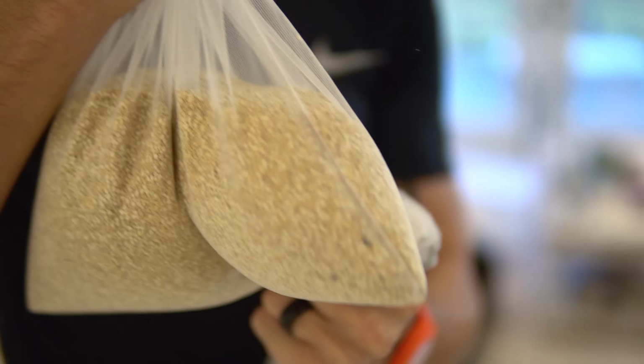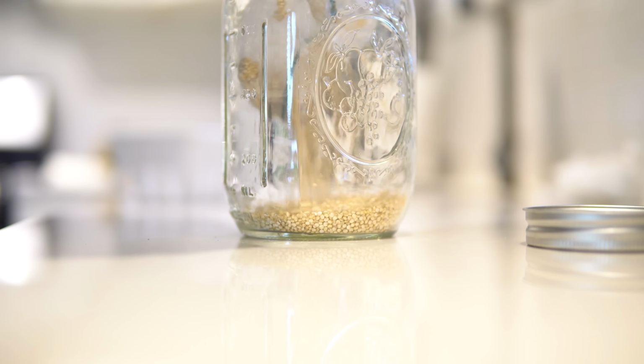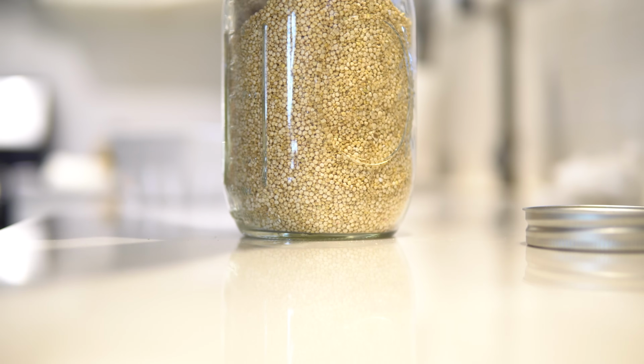And quinoa, we just cook it regularly. We put it in our salads or we put it with our sweet potatoes at night. Love them. Get your complete protein power here.